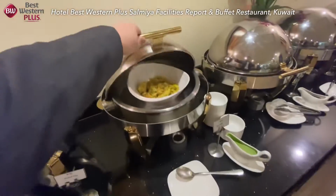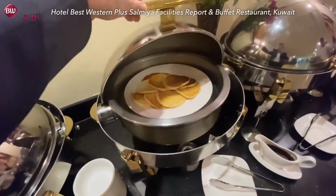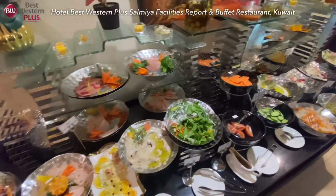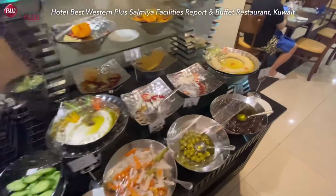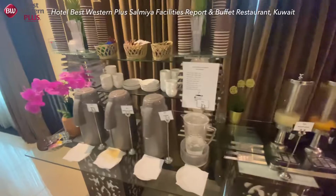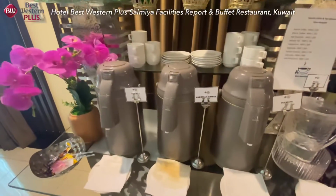There are a couple of hot dishes. Also cold salads and Arabic meze. There's a hot and cold drinking area. Finally, this concludes the short hotel tour.